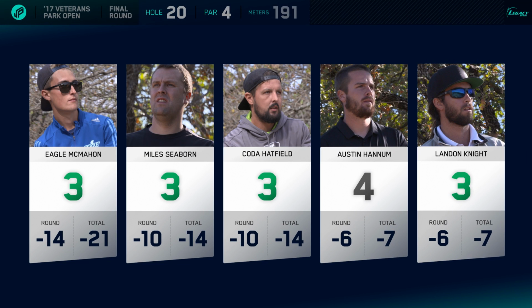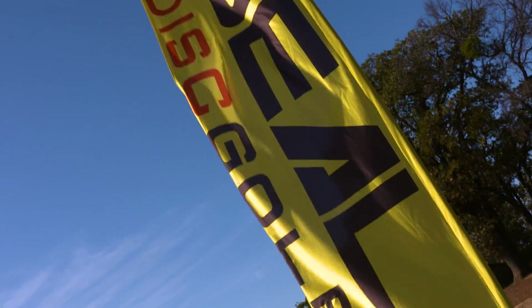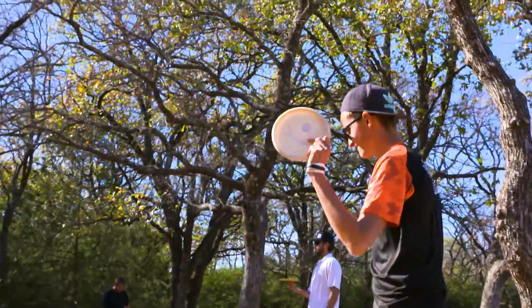4 birdies and 1 par for the group. Oh, and that's it. What? I didn't even realize we had reached the end already. Eagle making it fly by with those birdie after birdie. Goodness. Look at that comeback from Bradley Williams. Bradley Williams takes sole second place, and like we predicted, there was some action on the second card.